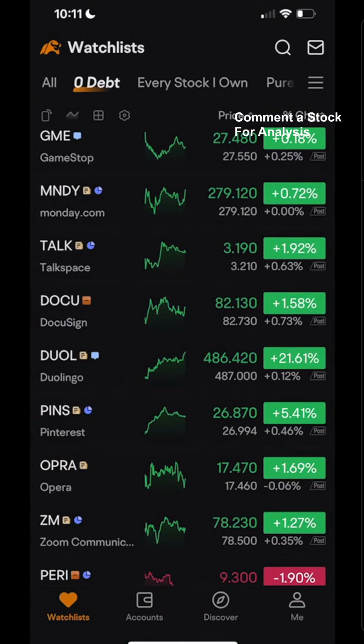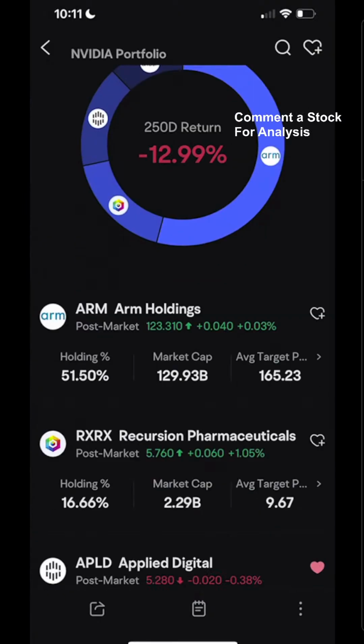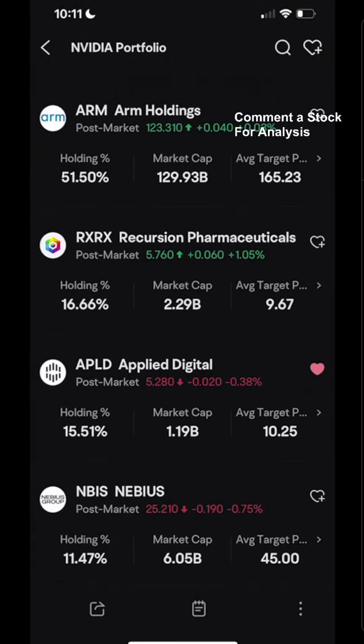And Nvidia is so big that they literally own some individual companies. Like if you go to Nvidia's portfolio right here, they own part of ARM, APLD, Nebius.